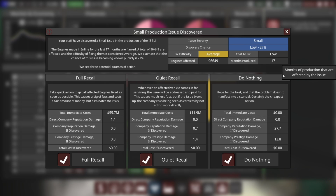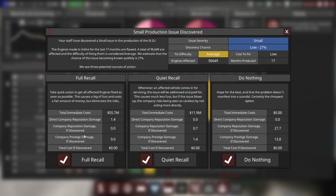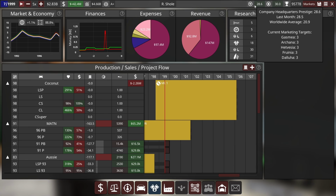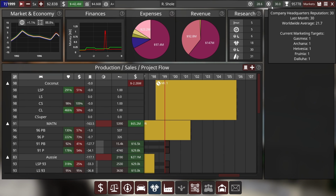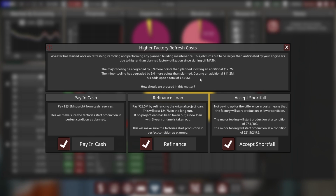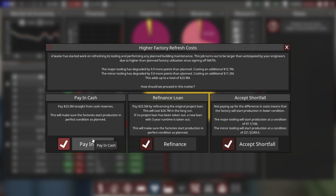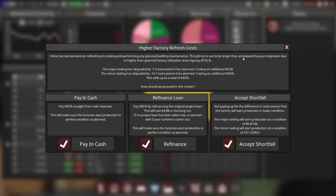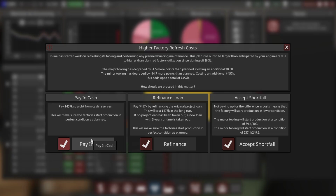So Inline Factory has had another quality issue. I'm just going to go ahead and do a full recall here. Not interested in losing some of our hard-earned prestige. Don't mind that much about reputation. Four-seater factory has got higher than anticipated repair costs. Really not much. Let's just pay 20 million in cash. It's nice and easy for us. Ditto on the inline factory, next to nothing.